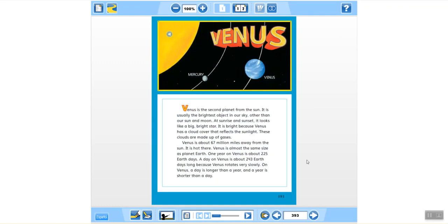Venus. Venus is the second planet from the sun. It is usually the brightest object in our sky other than our sun and moon. At sunrise and sunset, it looks like a big, bright star. It is bright because Venus has a cloud cover that reflects the sunlight. These clouds are made up of gases. Venus is about 67 million miles away from the sun.